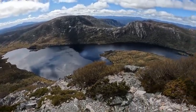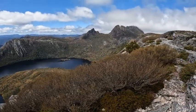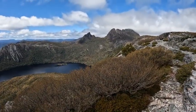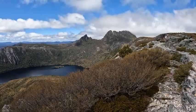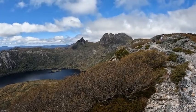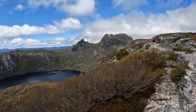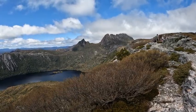Dove Lake, and then if we come round to this side you can see Cradle Mountain. I was going to climb that one, but if you look closely you can see ice and snow all over the peaks where you would climb up into, and it's very, very slippery. So we won't be climbing that one today.